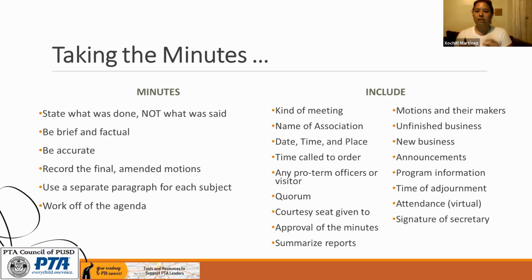And you need to be very clear in your verbiage in your minutes, because those minutes are going to be used to hold your association and board members accountable. It's mostly when it comes to spending money. And so you want to be very clear.